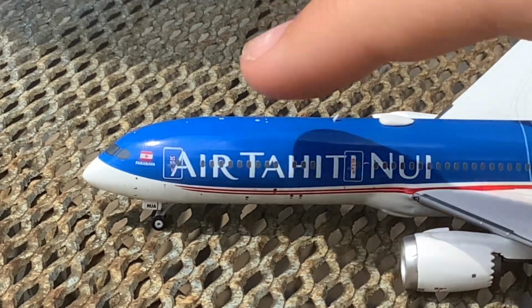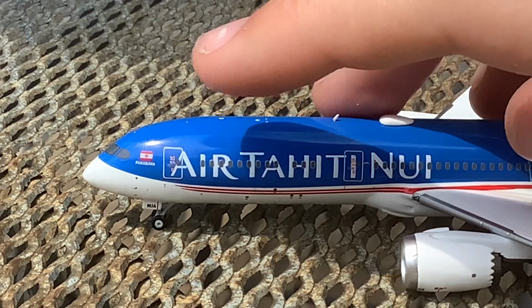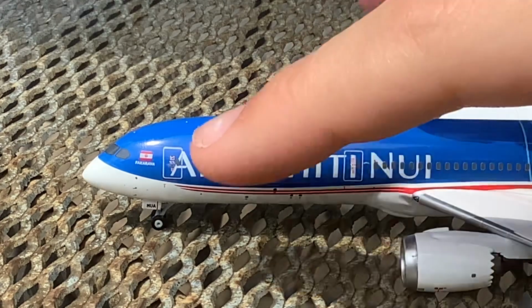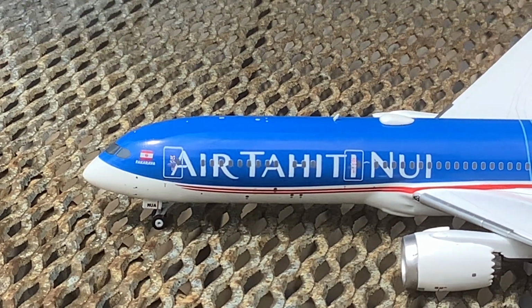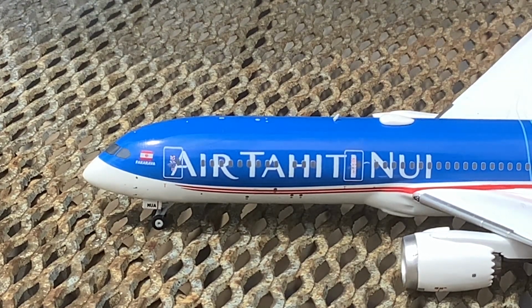We have our L1 boarding door here, and also the L2. I guess they can both be used as boarding doors for the 787-9. Here we have the Air Tahiti Nui billboard titles, and also these double red cheat lines down here, which mimic the flag of Tahiti, which is very nice. That was not on the older livery on the A340s. The A340s just had the blue, and also the back was different. I don't have a model to compare it to, but if you look at the images, they are different.